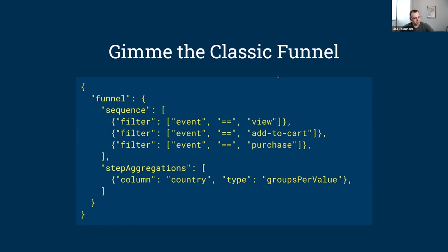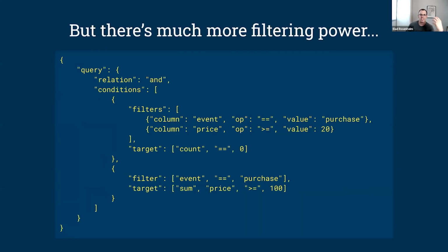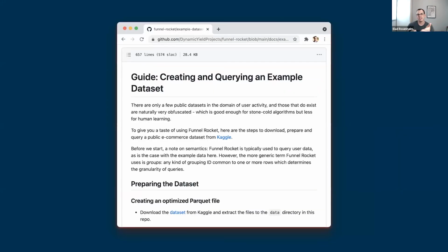I think we're almost out of time here. Of course, there's a lot of syntax, which is interesting in its own right, but I don't want to get into it. You can define funnels. You can define very complex conditions at the user level. And just to top it off, it's an open source project. There's a guide showing you how to download a public open data set from Kaggle, and then teaches you in phases how to apply queries, how to prepare the data, how to do funnels, how to do aggregations. So I don't need to spend a lot of time on that.